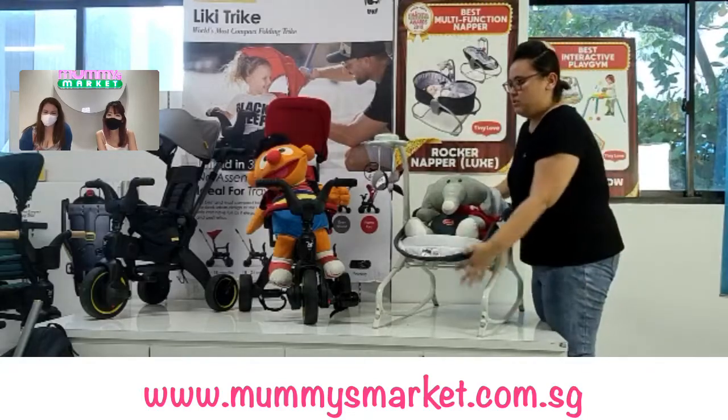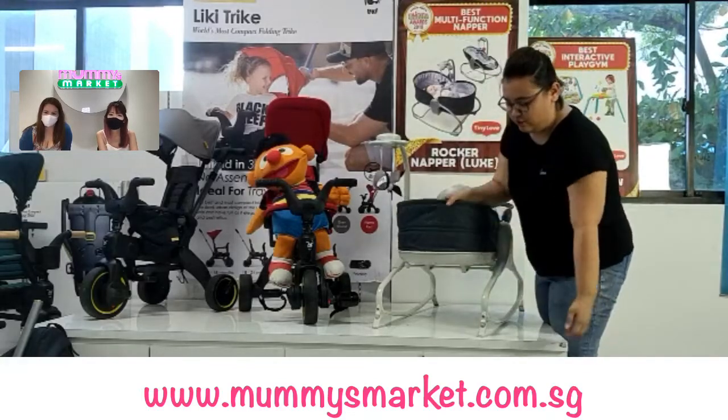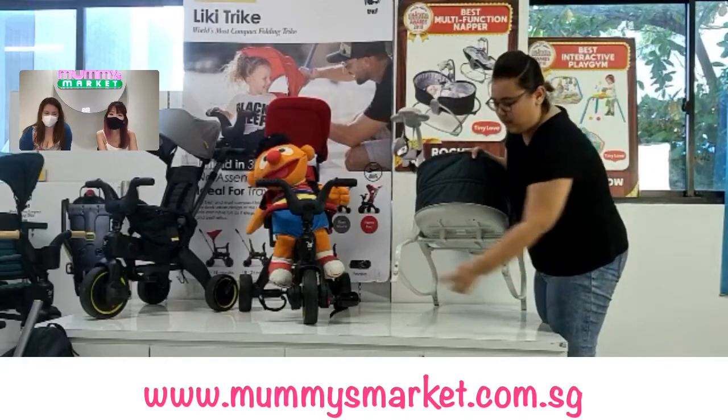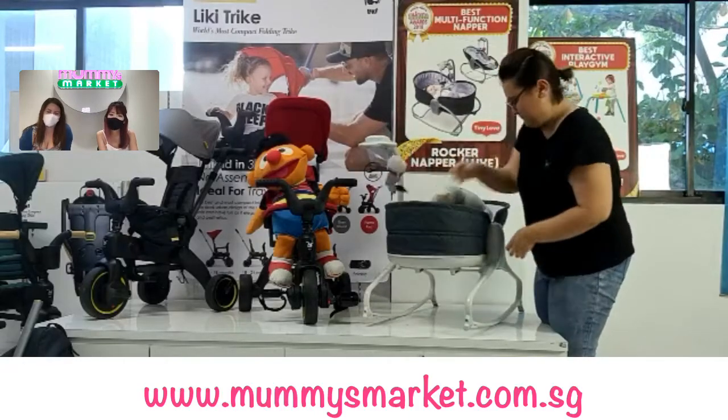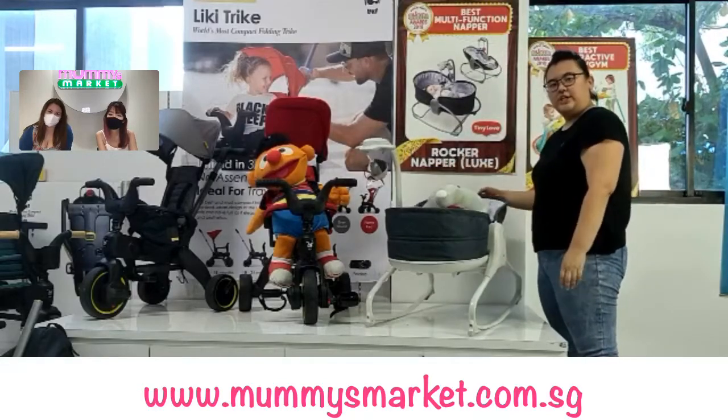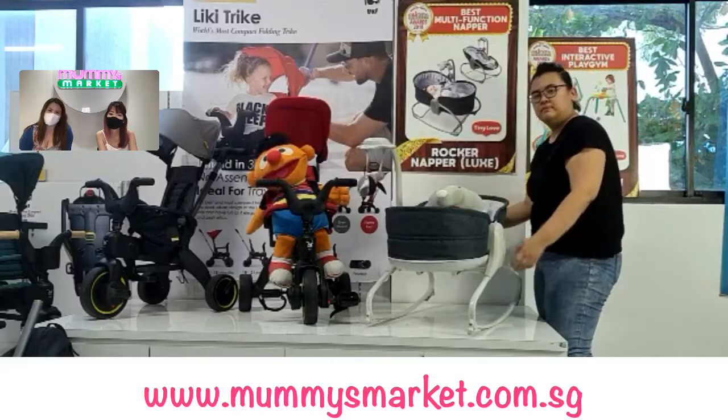Okay. So to turn this into a rocking motion, a rocking chair, there's this four catch by the side. Just need to unlock. It can be turned into a rocking chair.